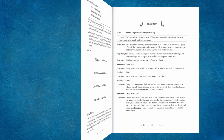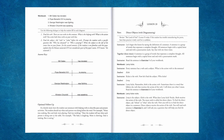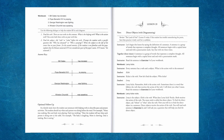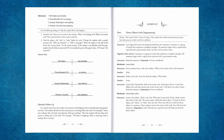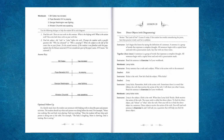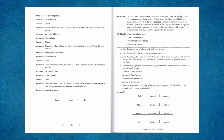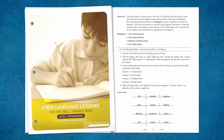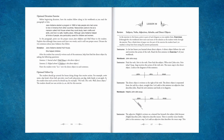For example, in level 3, a lesson on direct object begins with reviewing a poem the student is learning to memorize. The definition of a sentence is reviewed, and then the instructor teaches the student what a direct object is and gives several examples while working with the student. Next, the student is taught how to diagram a sentence with a direct object and practices in his or her workbook. There is an optional dictation exercise at the end of the lesson.